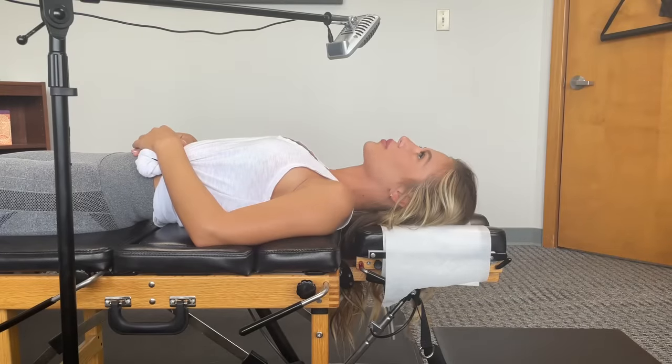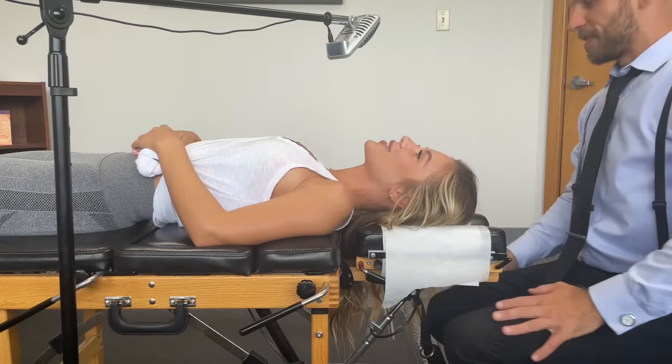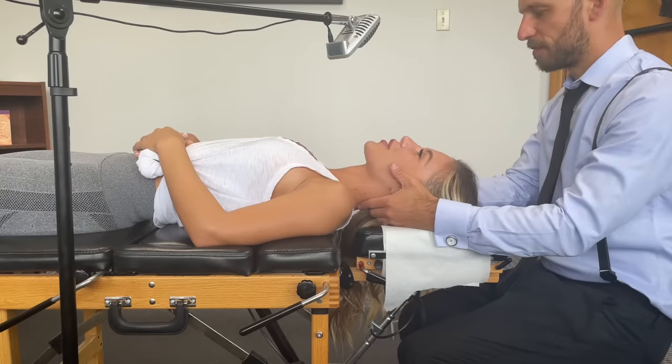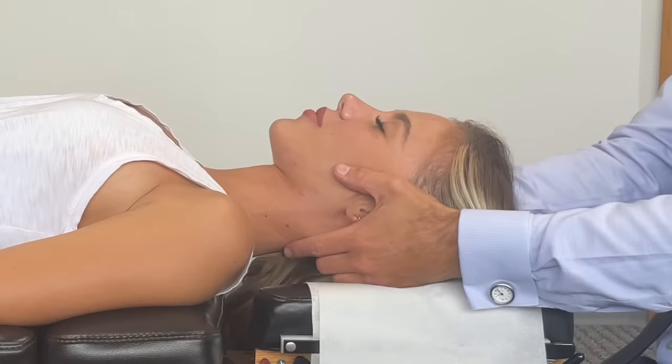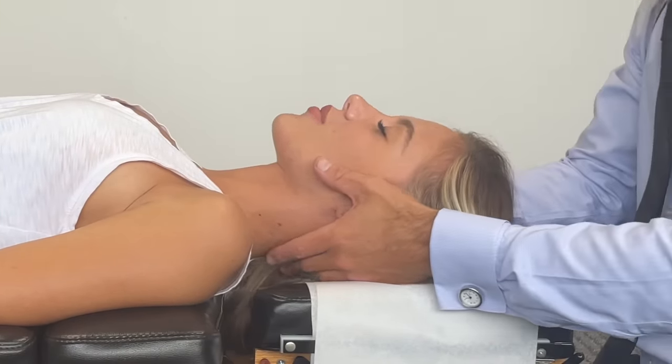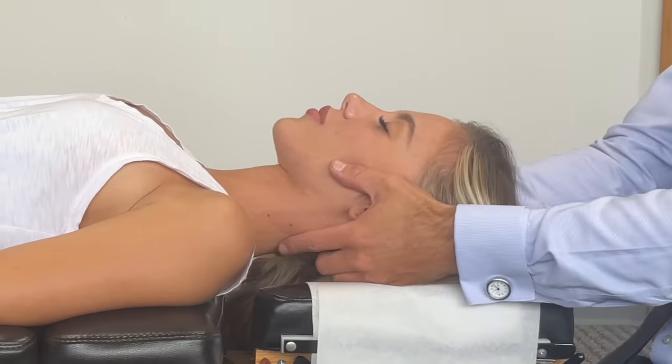Center. When we do adjust, I'm like, this is where I'm a little scared, so just gentle, not rough. First, we're just doing some traction to open up the joint spaces.